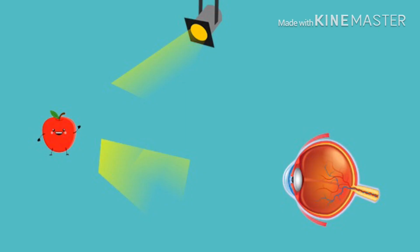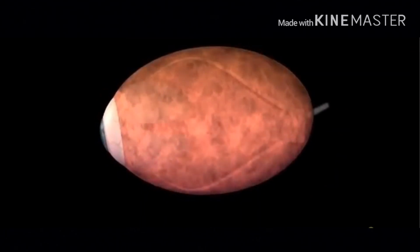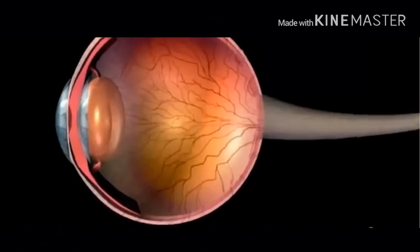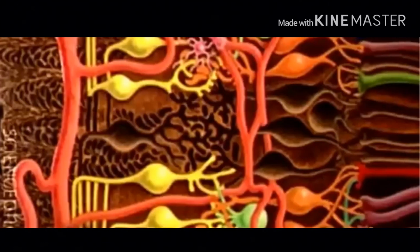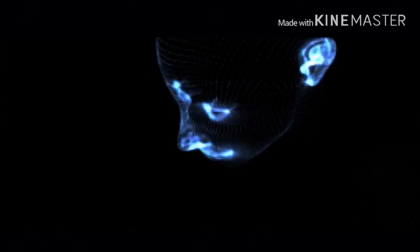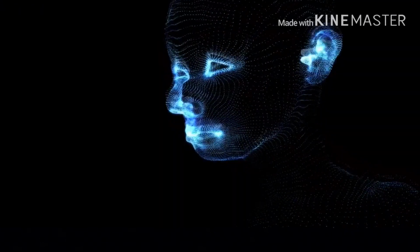Now, when light bounces off an object, like this apple, into our eyes, it first hits the cornea, which is a transparent layer forming the front of the eye. This layer bends light toward the pupil, which contracts to let in more or less light. Once the light passes through the pupil, it's sent to the lens, which angles and focuses the light to a point on the outer layer of the retina. And then the rods and the cones send the information to the brain.